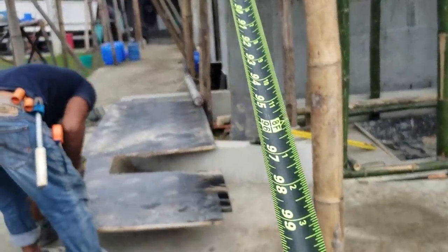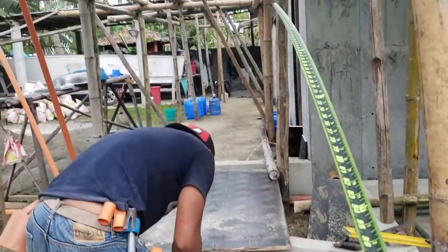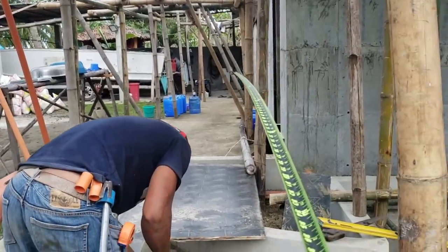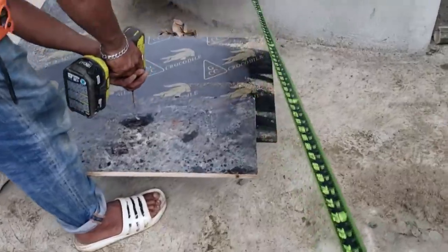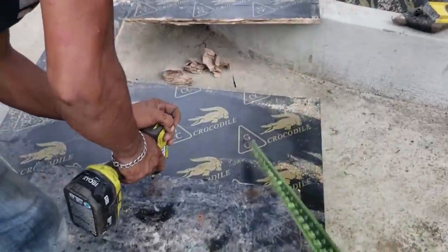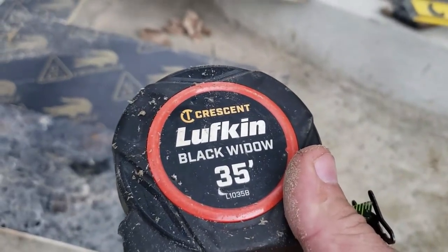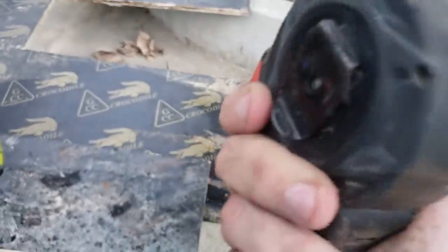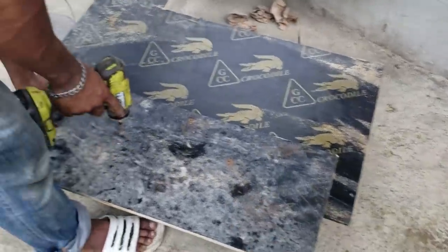I mean, I just have it only part of the way right now. And no issues. You see that? I can hold it almost out completely flat. Look at that. So, any of you guys that are builders, check that one out sometime. Lufkin Black Widow by Crescent. Man, I'm really liking this tape. It's kind of heavy, but good tape though.